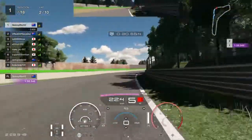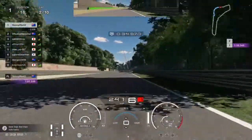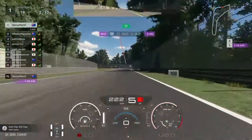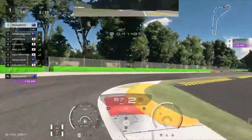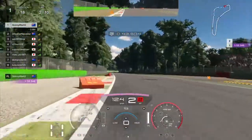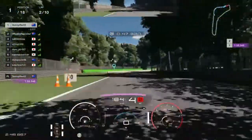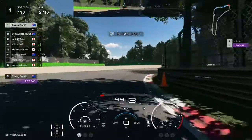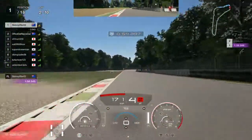So once again, we come around this right-hander, approaching up to the second chicane, hard on the brakes, down to second gear, accelerate out. So I think I'm now up to nearly 3 seconds in front of the Aston Martin, so I've managed to get a bit of time over him.